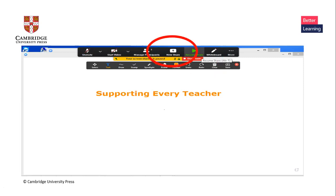But the better option is to click new share. Without coming out of this page at all, just click new share, and then it'll open up the same window it did previously when you went to share something, and you can choose that file from there, and it will do a smoother transition from this slide to the next slide, or from this slide to the next document, without coming in and out.